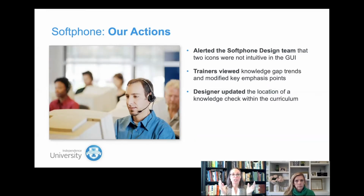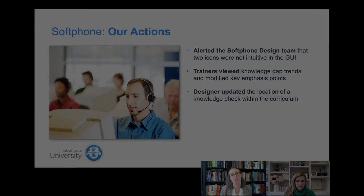And again, it's simple, but it's revolutionary because in the old world, that curriculum design would have stayed the way that it was. There was no insight for the designer to react to, nothing to fine tune. And it really might seem like a small thing, but if it lingers in a curriculum forever, it can have a really big impact.